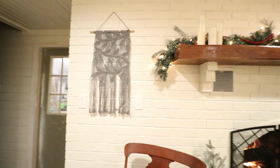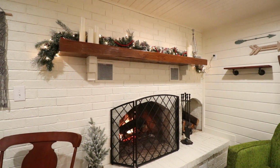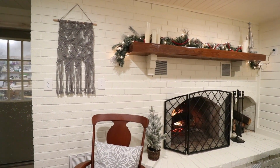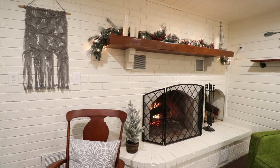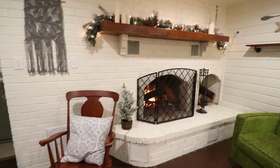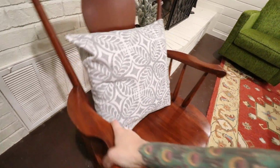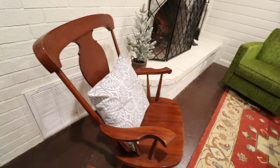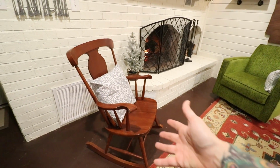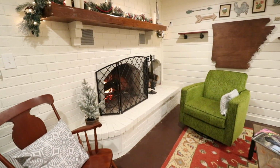The other thing that we did was paint the fireplace. We had to do some repairs to this. There were some broken bricks, which of course you can't tell now that it's been painted and it all looks the same. We left the mantle the same. I did find this really awesome antique rocking chair on Facebook Marketplace for like $25, $30, something like that. That was a really great find.